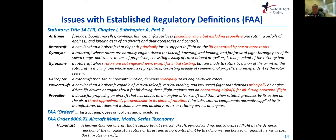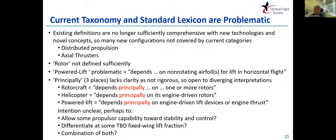And when you add a wing, you put them in completely different categories and you lump the winged one in with many other aircraft that are very different that have a wing. So this powered lifter category may have been well intentioned, but it's a bit problematic. So again, this is a summary of the words that are a challenge.